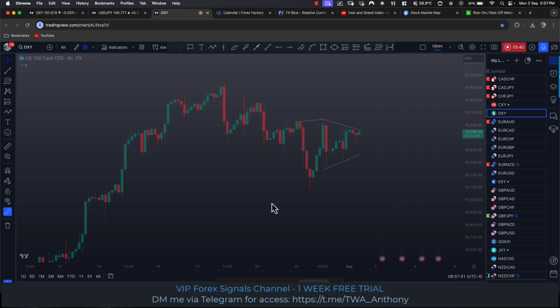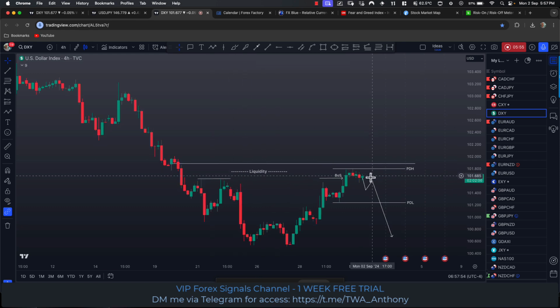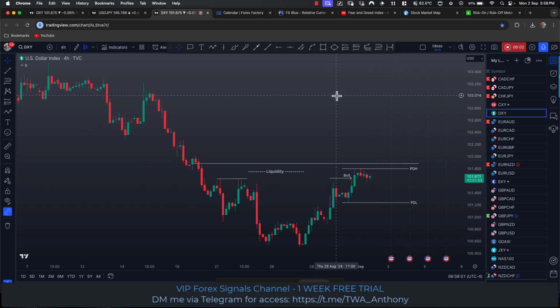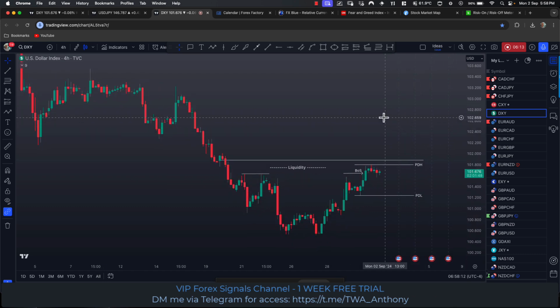But yeah, the NAS100 is looking a bit precarious. The DXY, nice bullish trend here on the 4H, but it's traded into this level here, into liquidity. Wait for either this to roll over or break through. Okay, guys, sit back and wait for the opportunity, wait for these things to shape up Monday into Tuesday, and we should see some nice opportunities into the week. All right, that's my take on the DXY at the moment.